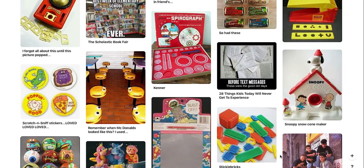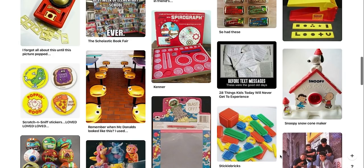Now these Stickle bricks, they have several different names. I have not seen them called Stickle bricks where I have found them, but they do still make them. The reason I went ahead and included them is because my little brother had a huge collection of them, and what's so cool about them is they connect pretty much wherever.